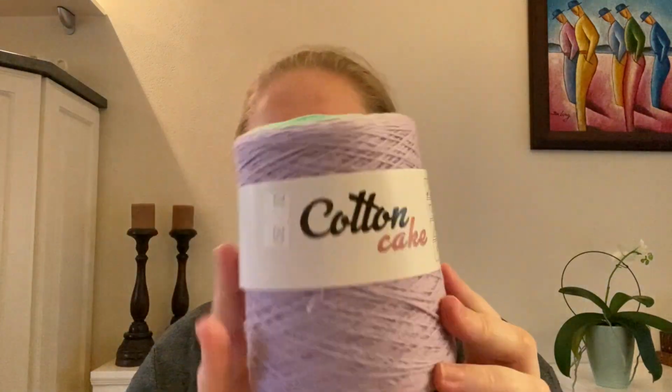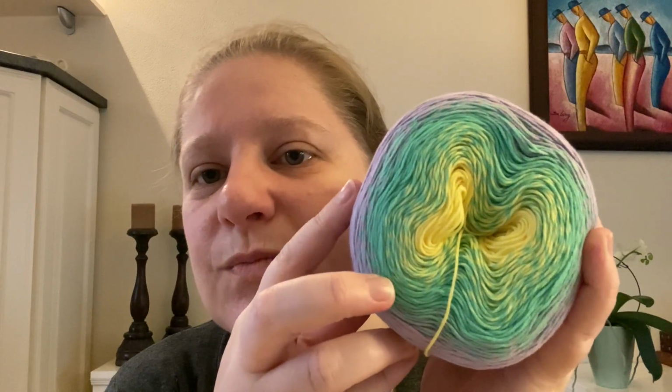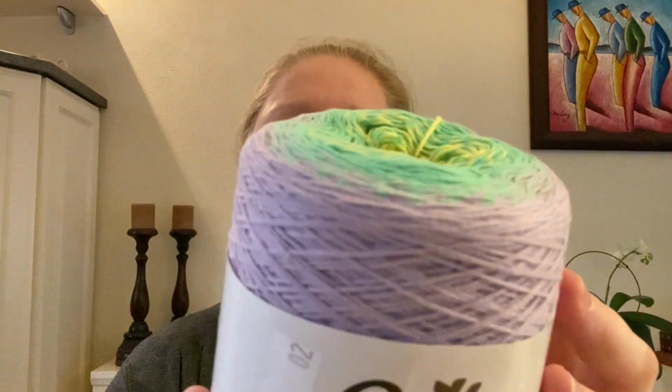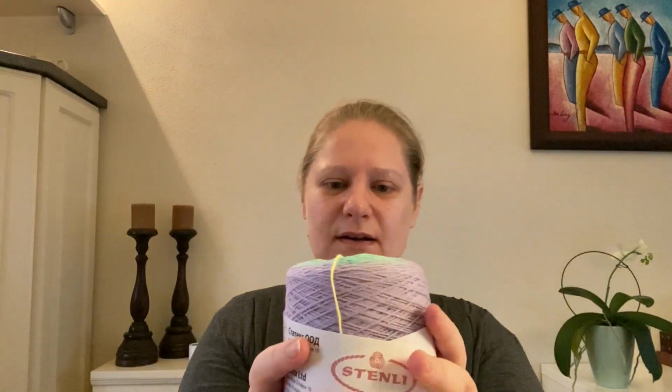The next cake I have here is 100% natural soft cotton, and I have to say it is soft. It's their cotton cake, in these lovely colors: yellow, greenish, bluish, I would say teal maybe, and purple on the outside. 250 grams, 1,000 meters. Again, compare this one to a hobby cake, like from the Cotton Kings. This feels a lot less, but of course it's a bit higher.